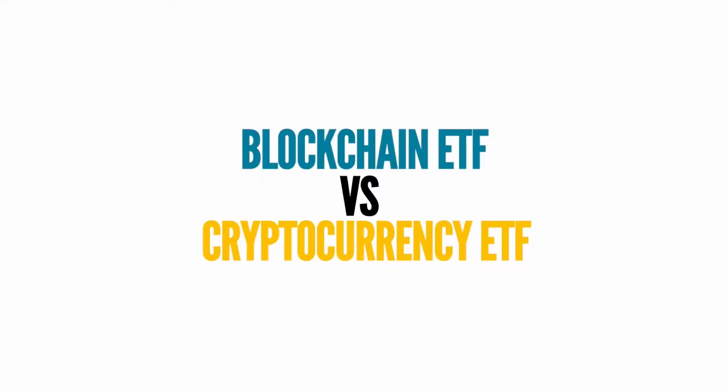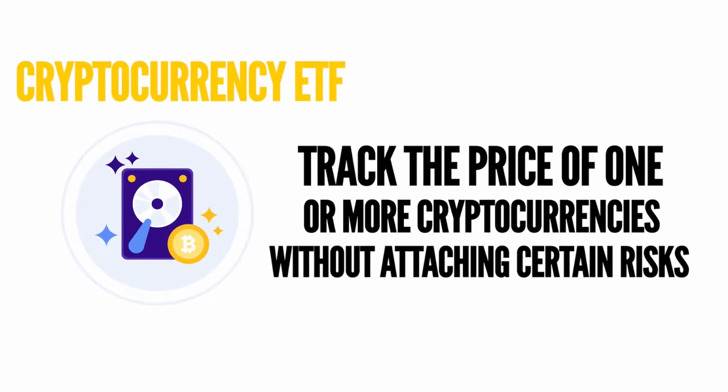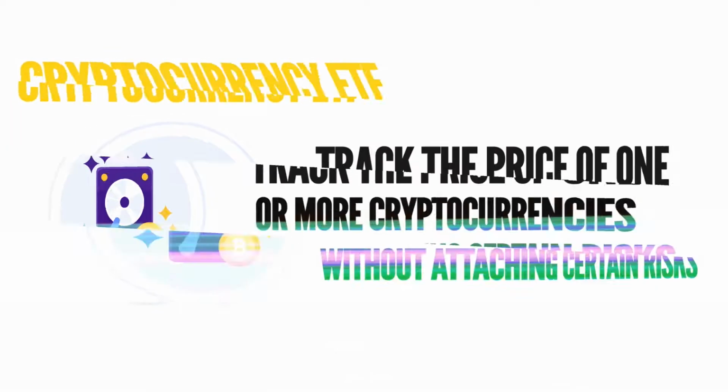What's the difference between a blockchain ETF and a cryptocurrency ETF? Blockchain ETFs track the stock market prices of blockchain-related companies, while cryptocurrency ETFs track the price of one or more cryptocurrencies without attaching certain risks that come with owning cryptocurrencies.